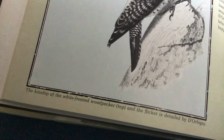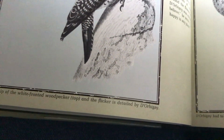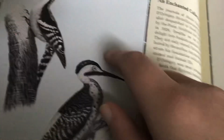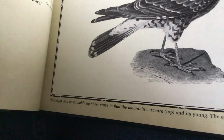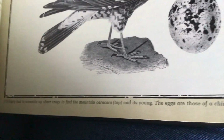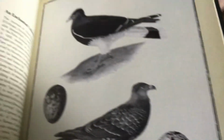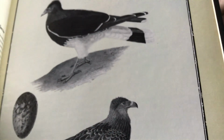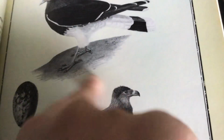The kinship of the white-fronted woodpecker and the flicker is detailed by d'Orbigny. This is the white-fronted woodpecker. D'Orbigny had to scramble up sheer crags to find the mountain caracara and its nest. The eggs are those of a chimango caracara. This is the mountain caracara.